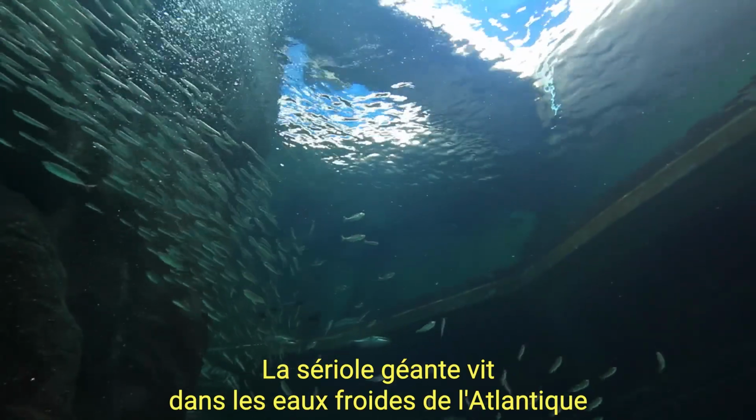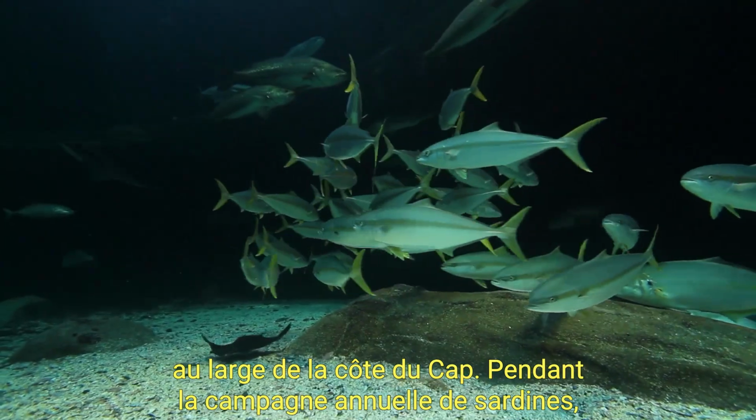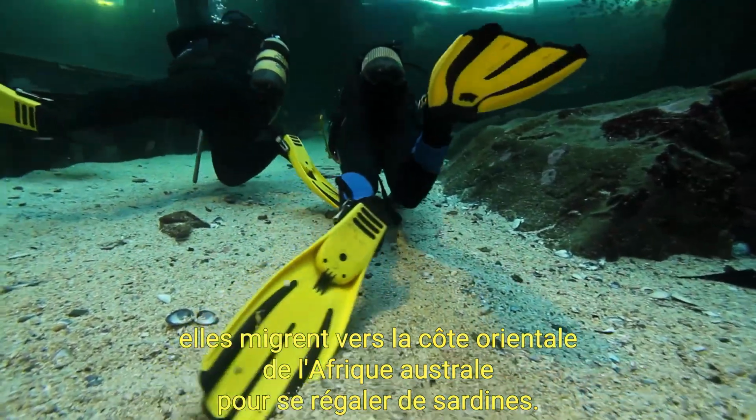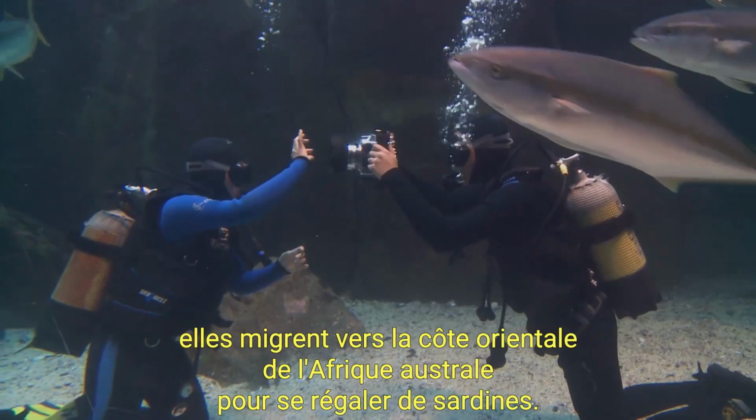Giant yellowtail live in the cold Atlantic waters off the Cape Coast. During the annual sardine run, they migrate towards the eastern coast of southern Africa to feast on the sardines.